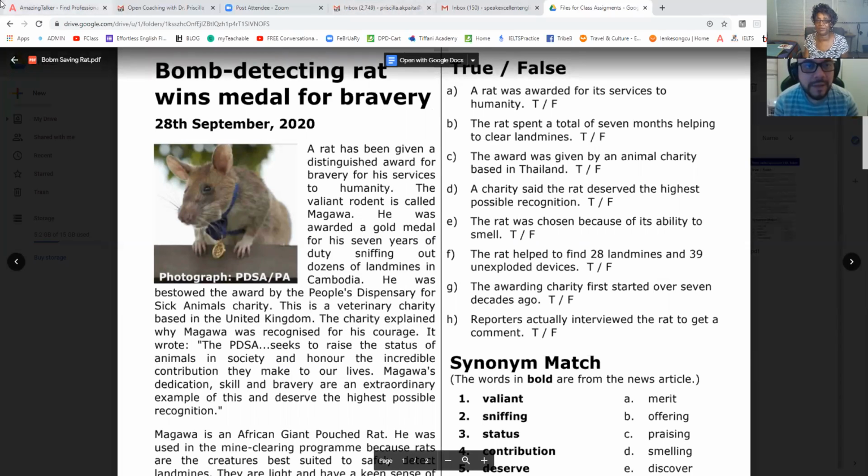All right. Okay. Bomb detecting rat wins medal for bravery. A rat has been given a, so let's stop for a moment. Okay. There's a sound that you're making just before you get ready to speak. Just do not speak until you're ready to say the word. A rat has been given a distinguished award. Oh, there's an ed word. Yeah. Distinguished. Yes. I start with a rat.